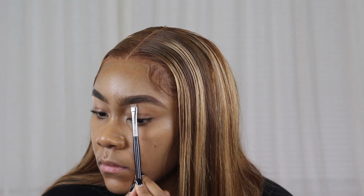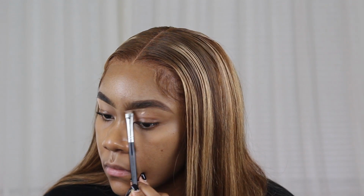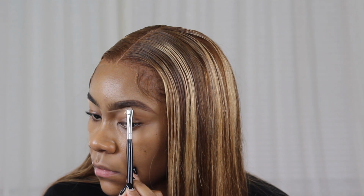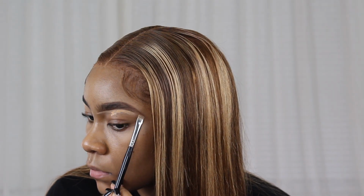I already explained how you should clean up your brows, so I'm just going to speed these next couple of clips up. Don't forget to compare your brows as you're working with them to make sure that you're not making one arch way higher than the other. Remember to not use so much product if you're only going to be doing your brows, and you should be fine.